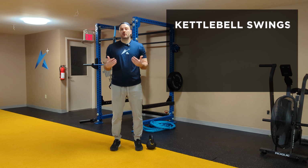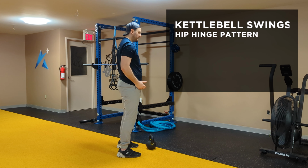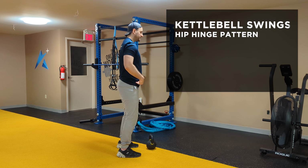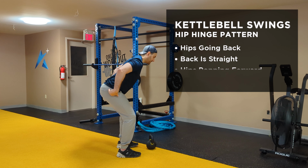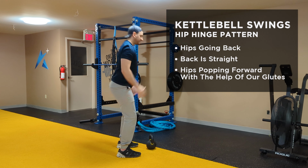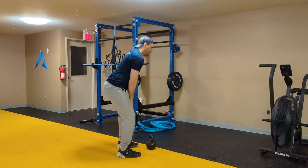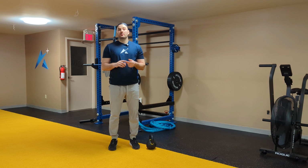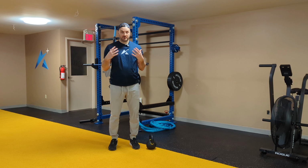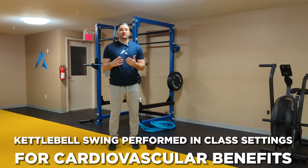So with the kettlebell swing, what we're doing is we're training the hip hinge pattern in an explosive way. When we talk about the hip hinge, that involves our hips going back, our back is straight from head to hips, and then we're popping our hips forward using our glutes and hamstrings in an explosive manner. We're also training the nervous system to become more explosive and powerful, but you may also see the kettlebell swing performed in class settings like a HIIT class for more of a cardiovascular purpose.